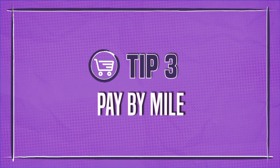3. Pay by mile. In recent years, we've seen companies popping up offering policies where you pay based on how much you drive rather than a fixed fee each month.